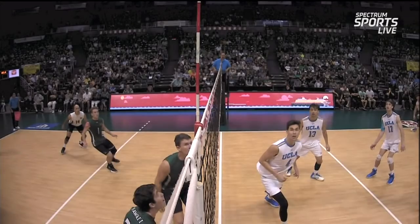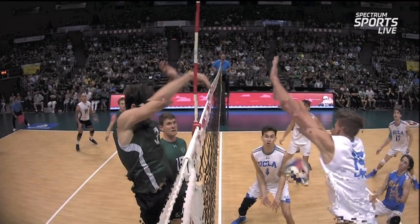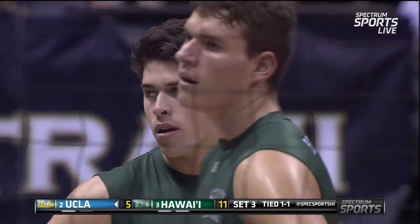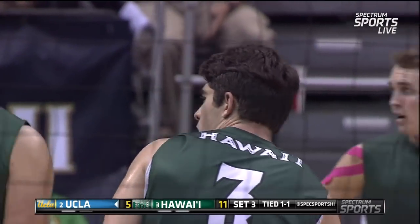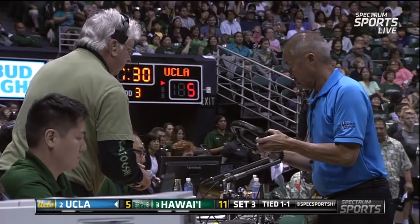Hawaii is rolling right now here in the third. Oh, but they will reverse the call and give the point to the Bruins. Rosie said the ball hit the net. Oh, no, Rosie hit it. He got it. So it looked like for a moment Rosenmeier had put it down. Instead, it's a net violation called by Ernie Ho. Charlie Wade is going to challenge the call.